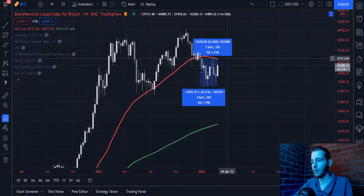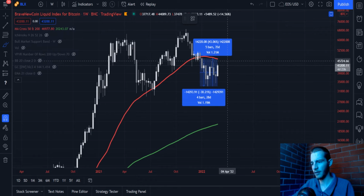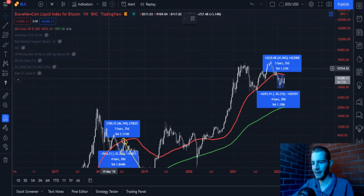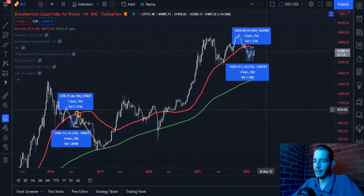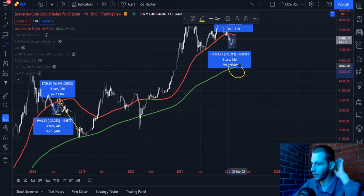If we get to the 50-week SMA within the next 4 days, that would be exactly the same as what happened in 2018. And so I don't see a reason to be bullish unless we actually close a weekly candle above that, and that would hence invalidate the pattern that we're seeing play out right there. So until we get above the 50-week and close above it on the weekly candle, I'm predicting the 200-week SMA.